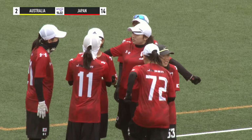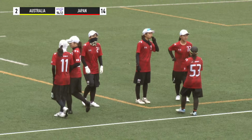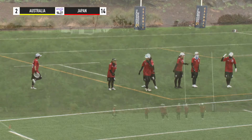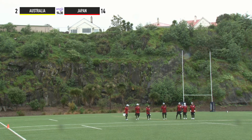Australia playing a little bit wider, trying to play with a little bit more wiggle room, a little bit more margin of error. But that margin of error is also creating opportunities for the Japanese defense to slip in and generate those turns. We've seen a couple of really good run through Ds from both sides this game. Yoshida with the disc for Japan to start what might be the last point for the game, or what could be the first point of the rest of Australia's game.